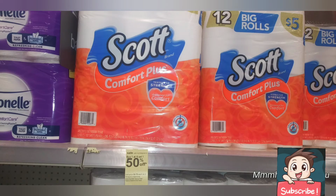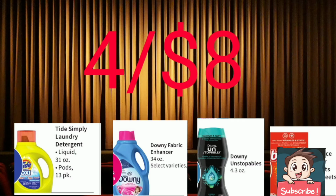The next item I went ahead and grabbed was these Scott paper towels. They're on promotion or on sale this week, buy one, get one 50% off. So you buy one at $5, the other one will be $2.50, making that $7.50. And there is a $1 off of 1 Scott toilet tissue. That's digital, you can go ahead and clip to your account. But if you have an account with Scott, you can also print a 50 cents coupon.